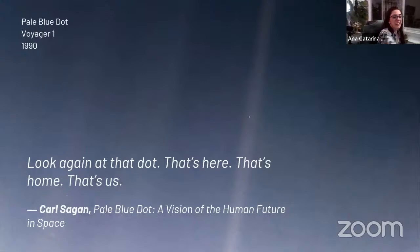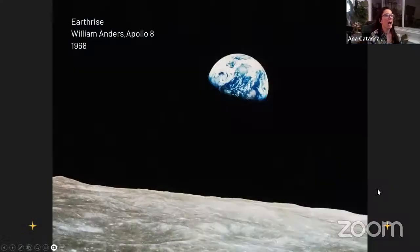I am sure you're familiar with this image and with this epic speech by Carl Sagan. So that dot, that's here, that's home, that's us. And that may be a lot of people's first thought as it comes to Earth observation, those beautiful images, also as Earthrise. And as the blue marble that also was mentioned in the previous talk.